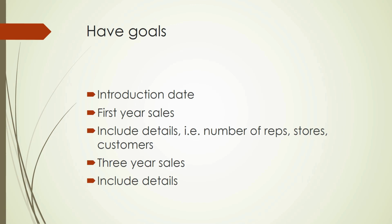So set your goals, your introduction date, your first year sales. And when you talk about the details of those sales, your number of reps, your stores, your customers, who your marketing agreements are going to be with, get all of those details that you're talking about achieving, and then talk about your 3-year sales goals and what kind of customer groups you're planning on having there, what kind of manufacturing support you're having, how you're going to get your money, who your investors are going to be. Put down those details so people can see that you have goals. You want your contacts to get involved and support you. If you don't do that, they're just going to desert you and you're going to be really stuck all on your own again after you did all this work to get people to help you.